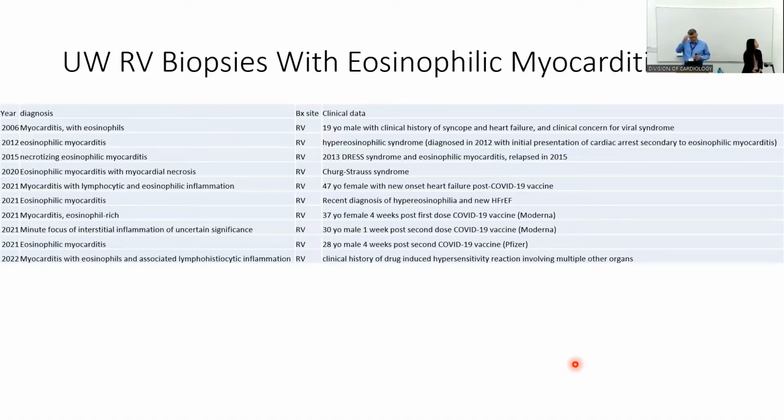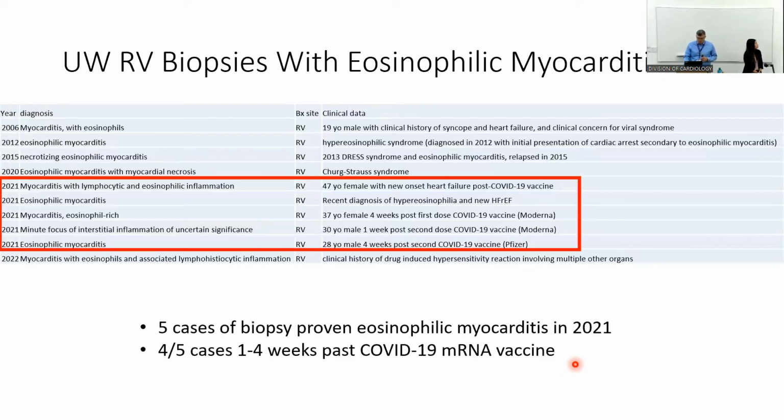And so what are these cases that we see? And a lot of them are sort of what you expect. There's some with an allergic type reaction, DRESS syndrome, hypereosinophilic syndrome, Churg-Strauss. But if you look at the 5 cases in 2021, 4 out of the 5 were 1 to 4 weeks past COVID-19 mRNA vaccine. So, there's I think a question of whether or not this is related to the vaccine. I think the timing, especially in this instance, is a little bit long for most people to swallow, but it is a fairly striking coincidence, I think.